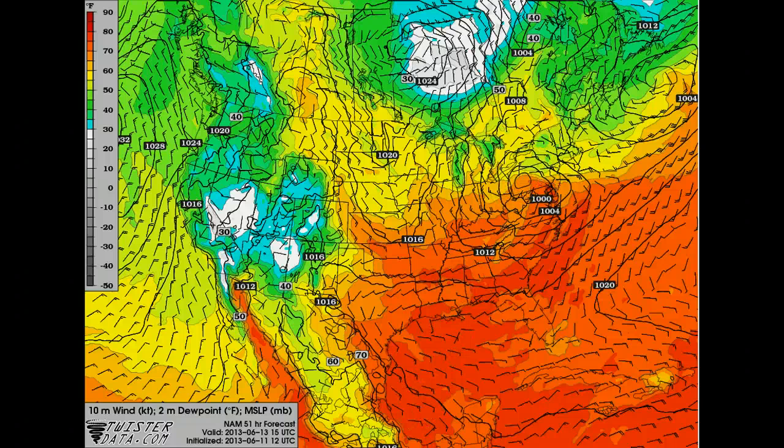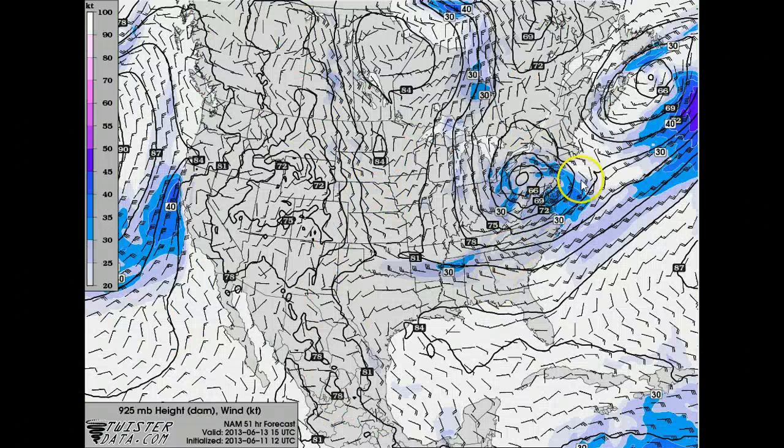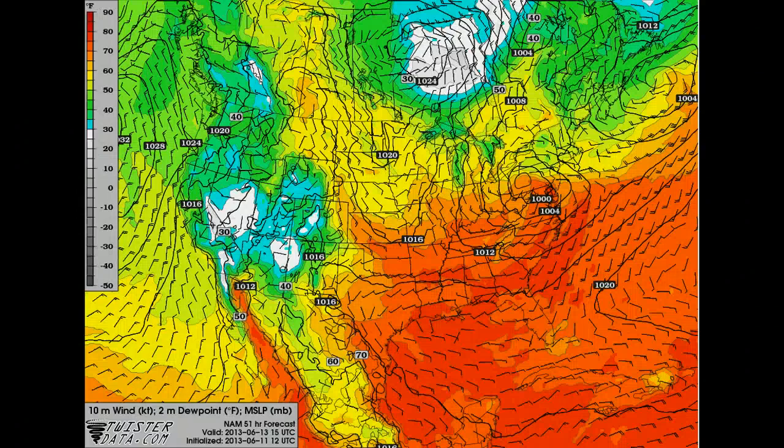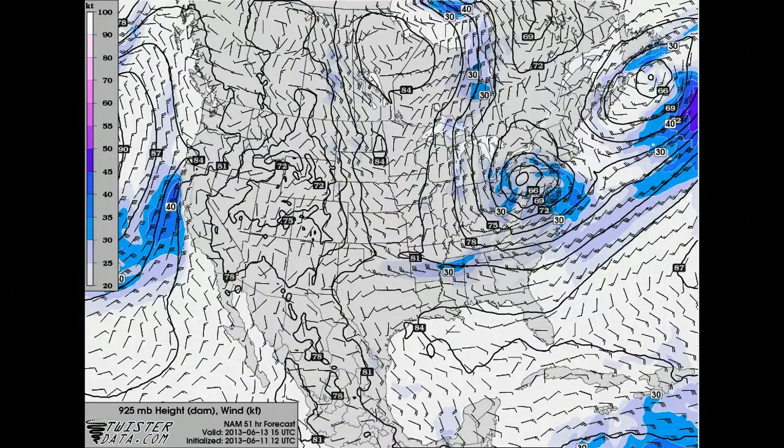And now, remember that we had that nice low-level jet at 925 and 850. Watch here, though. There's no jet. It's gone. It's offshore. So there's nothing really feeding in to that high dew point air. In fact, the system has become stacked. If you notice here, there's the surface, and there's 925, and it's pretty much the same at 850 as well.